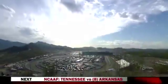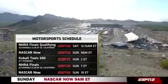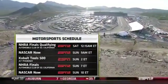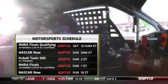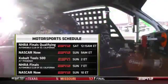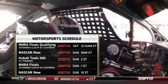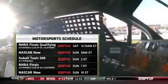Under a red flag here at Phoenix with 25 to go gives us a chance to tell you about the calendar. Tonight at 12:15 a.m. on ESPN2, NHRA Finals, the Automobile Club of Southern California qualifying. Everything else is Sunday, 9 a.m. Eastern. We'll kick it off with NASCAR Now, and then we'll close it at 10 o'clock Eastern with NASCAR Now. Both those on ESPN2. In between, we'll have the Cobalt Tools 500 at 2 o'clock Eastern on ESPN, and the NHRA Finals. Big showdown in Top Fuel and Funny Car, 7 o'clock Eastern on ESPN2.